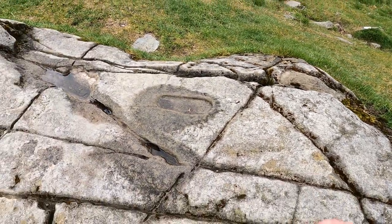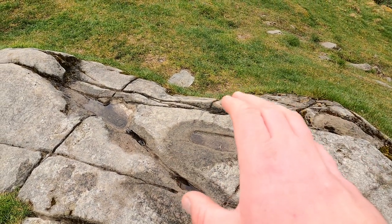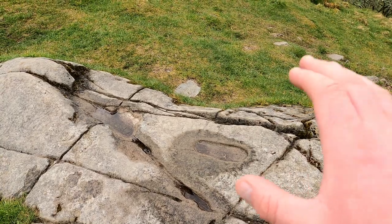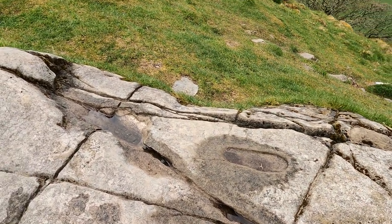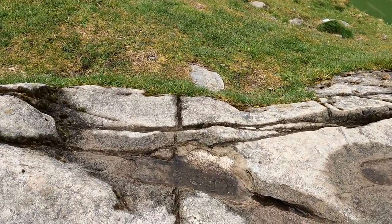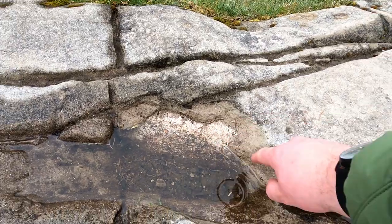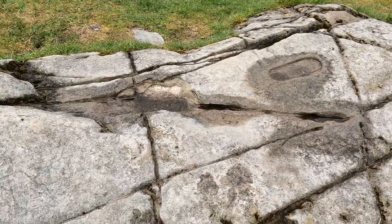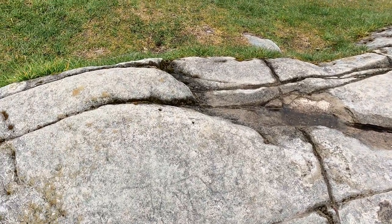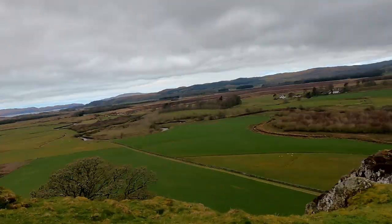It says on the information board that the footprint in that was covered up with concrete, which is probably right, to save it back in the 1970s. But yeah, nice one.